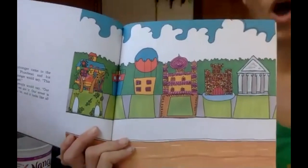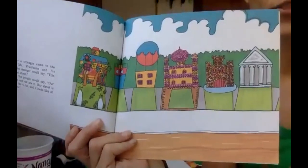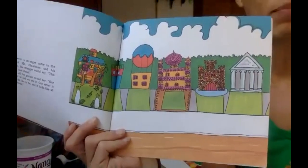Maybe you want your house to look like the jungle. Maybe you want your house to look like it's floating in the clouds. Maybe you want your house to look like it's being carried by balloons.